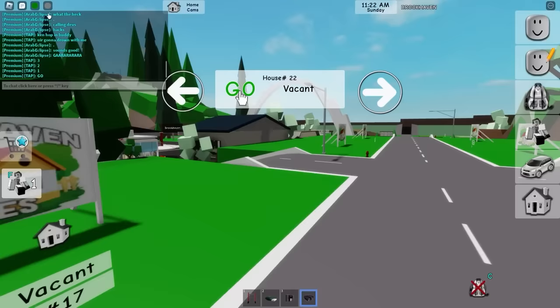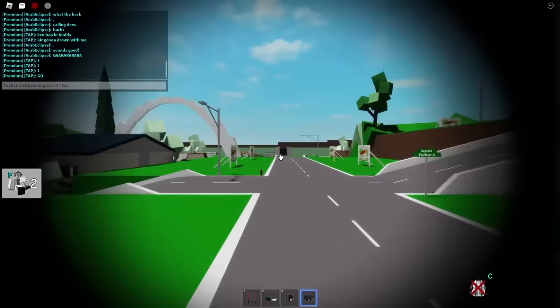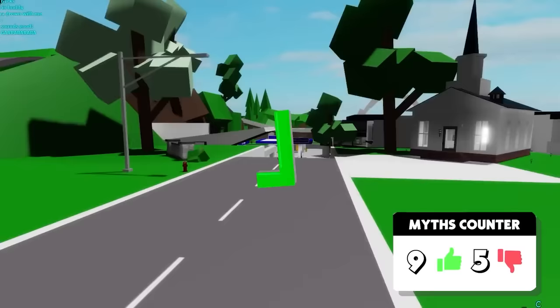And if you turn the UI off, it gets even better. Now, as you can see, you can literally look anywhere you want. You could spy anywhere you want. It's super sick. So in my opinion, that is glitch confirmed.